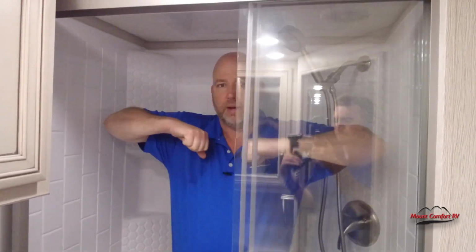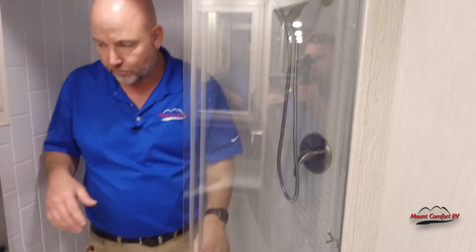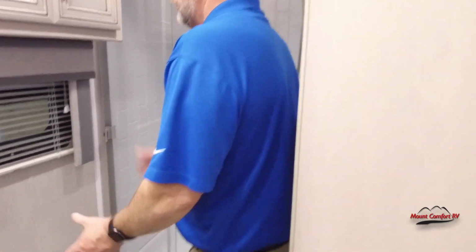But my elbows aren't touching. You know, this is a good sized shower in here with a skylight, nice faucet. Okay, this gets the job done. As we step out, good room around the toilet area.